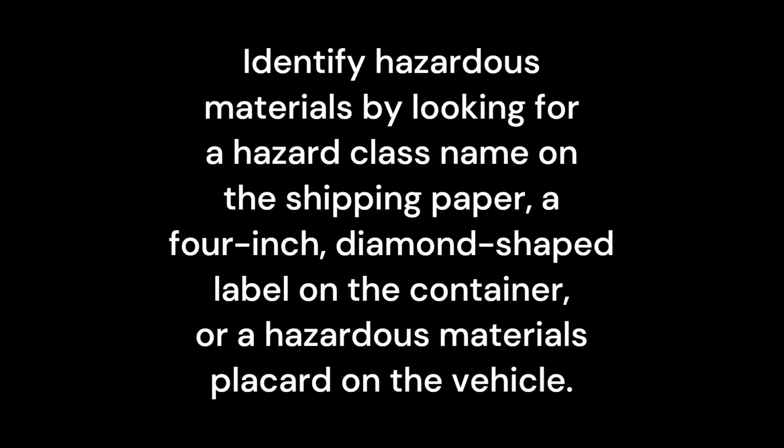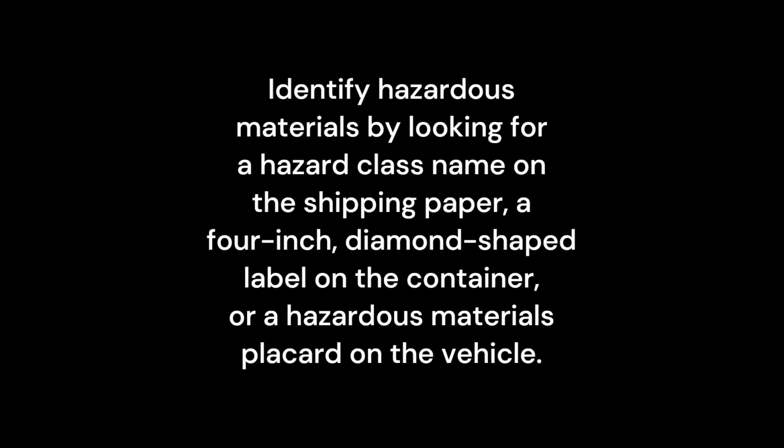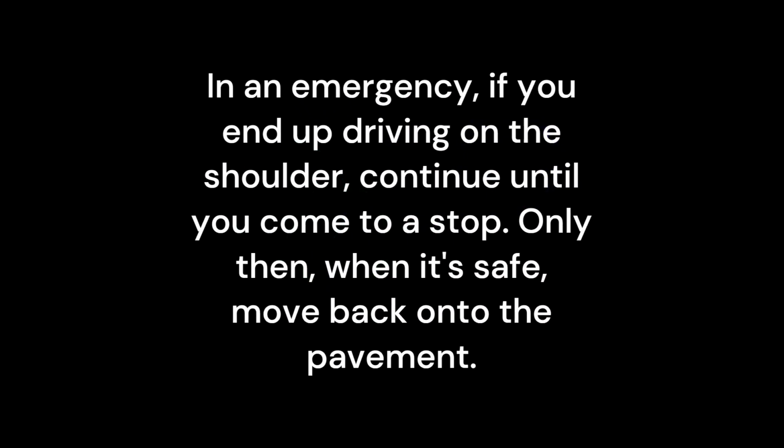Identify hazardous materials by looking for a hazard class name on the shipping paper, a 4-inch, diamond-shaped label on the container, or a hazardous materials placard on the vehicle. In an emergency, if you end up driving on the shoulder, continue until you come to a stop. Only then, when it's safe, move back onto the pavement.